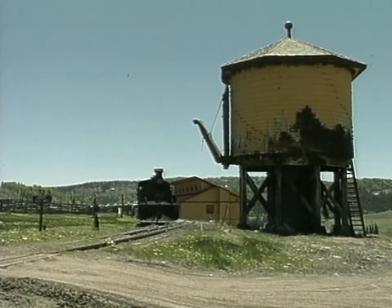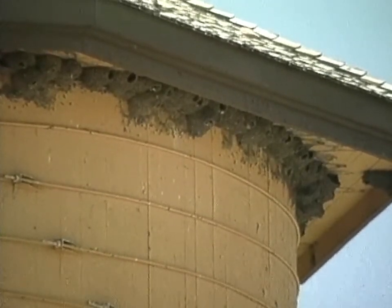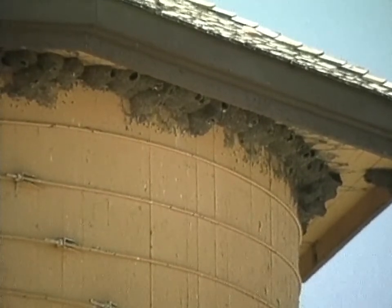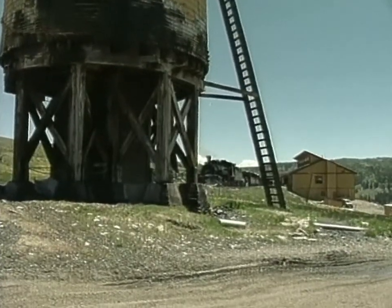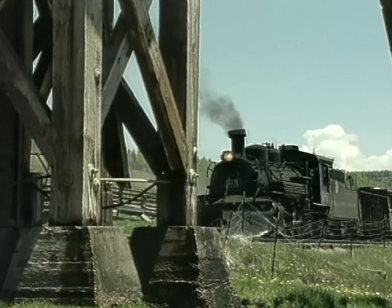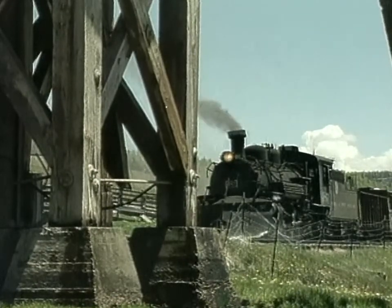The eaves of the tank are also the home for hundreds of swallows who built their nests of mud and straw all around the edge. There are always drops of water steadily dripping from the ponderous old wood tank. As the drops fall, number 487 gets underway with its westbound train headed back to Chama.